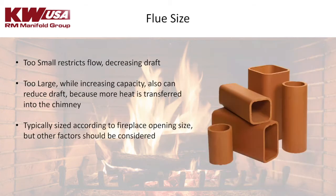So another issue we have is flue size. The larger the flue size, the more capacity of that flue. It's kind of like blowing through a coffee straw versus blowing through one of those shake straws. You're going to be able to blow a lot more air through a larger straw. And this is typically sized according to flow requirements and opening size.